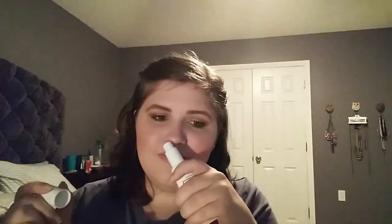This is the Too Faced Hangover RX primer. I've once again been wearing this every single day. Every time I open up my primer drawer, it's just the first thing I grab. I don't even think about it anymore. I love how moisturized it makes my skin feel. I love how foundation lays on top of it. I love how it smells because it smells really good. Coconuts.